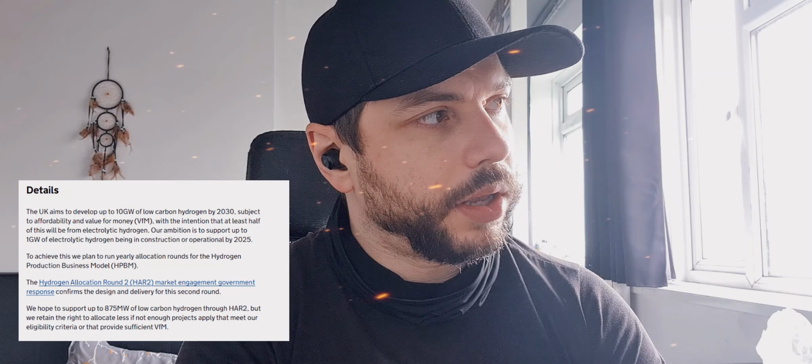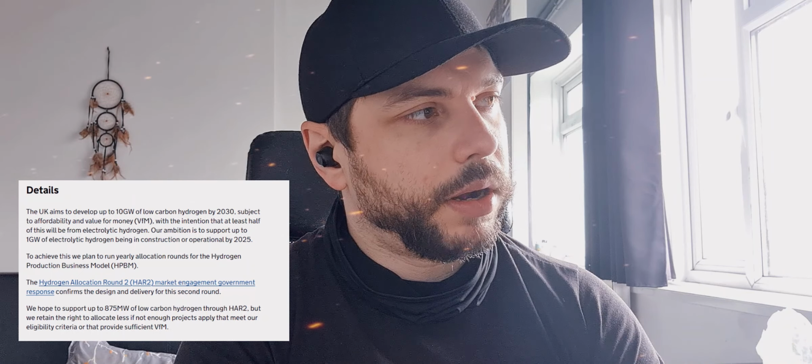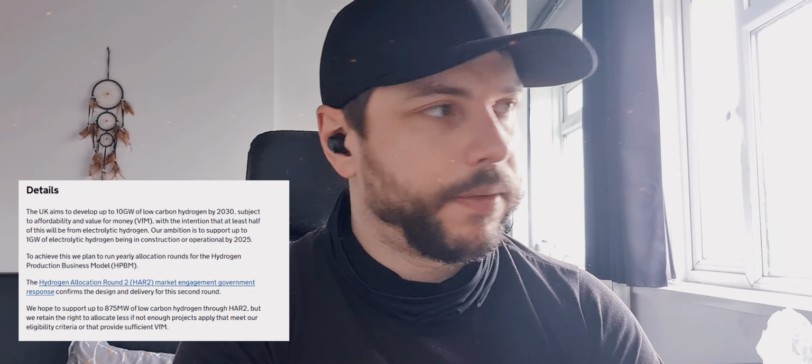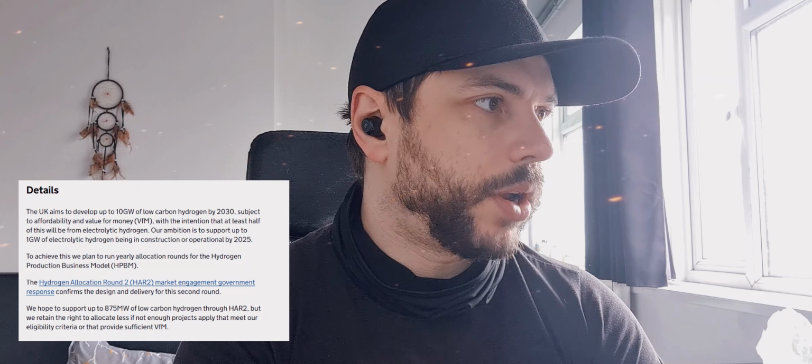Once that's been said, UK aims to develop up to 10 gigawatts of low carbon hydrogen by 2030, subject to affordability and value for money. There might be a lot of problems here, right? The technology might be a great technology, right? The problems might be here, for what I understand, with the intention that at least half of this will be from electrolytic hydrogen. Our ambition is to support up to 1 gigawatt of electrolytic hydrogen in construction or operation by 2025. To achieve this, we plan to run yearly allocation rounds for the hydrogen production business model.